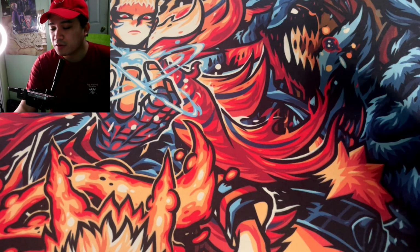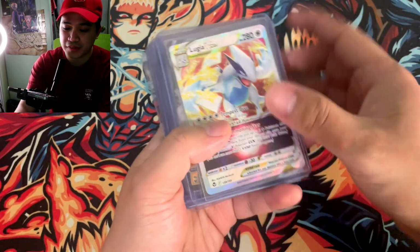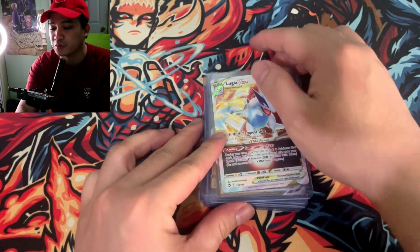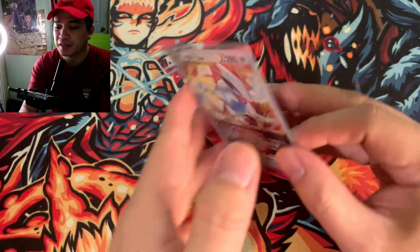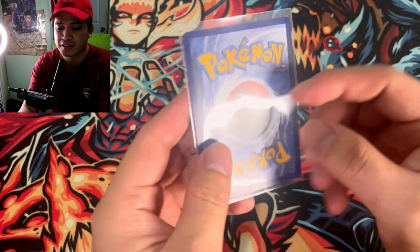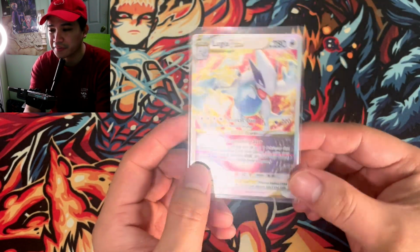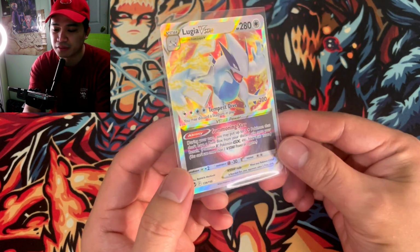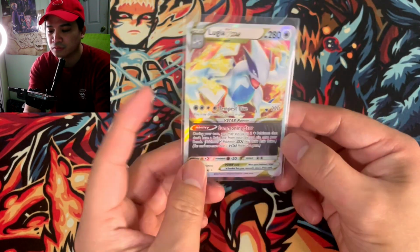All right, guys. So I'm going to be showing you my haul throughout this week. This Lugia V-Star is a purchase through TCG Player, and it just arrived basically 3 days ago, I believe. I'm gonna use this for my Lugia V-Star deck. It's in near mint condition though, and the centering is really off, but it's a good card overall.